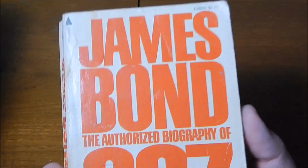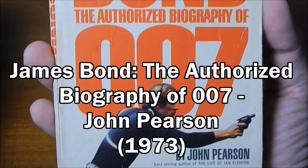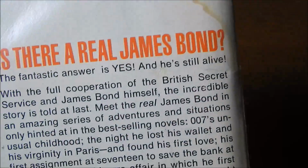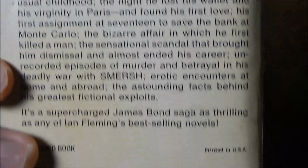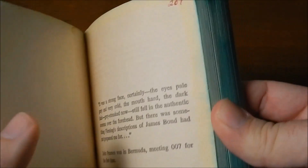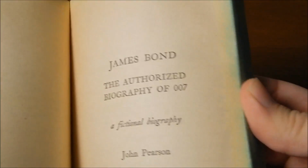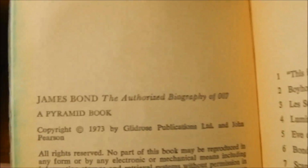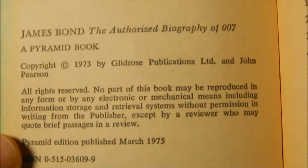Then I also got this interesting book by John Pearson, James Bond, the Authorized Biography of 007. Pretty beat up. And yes, James Bond is real, and here's all the information about that. So, ooh, I got it for 20 cents at a local library sale. The fictional biography from 1973.